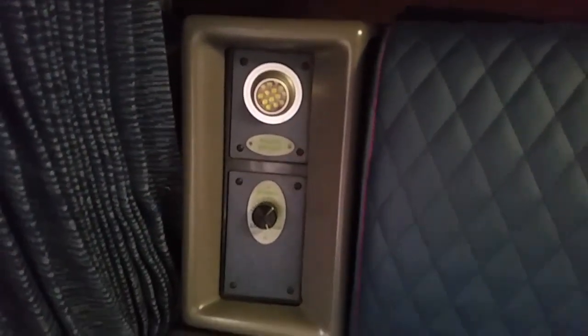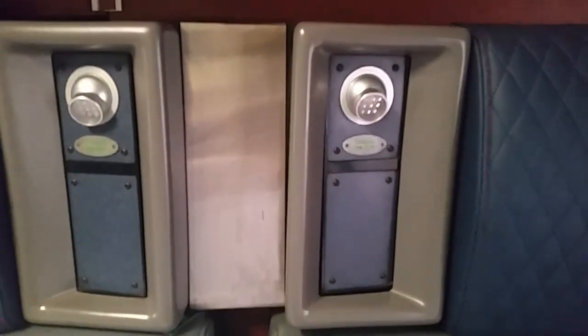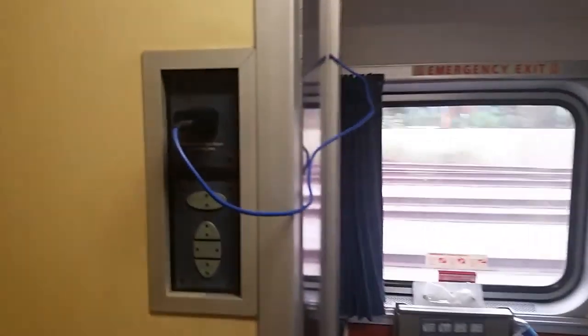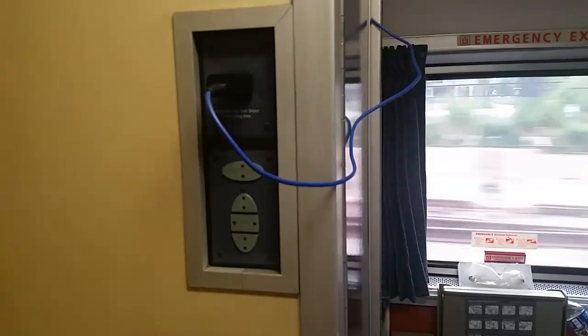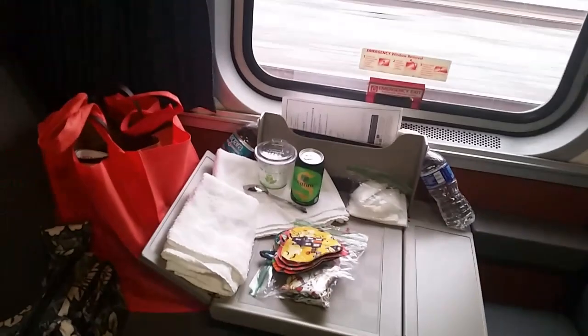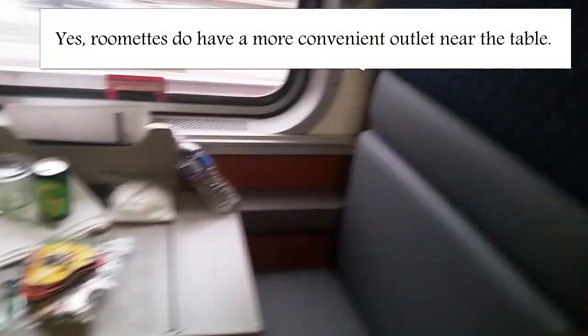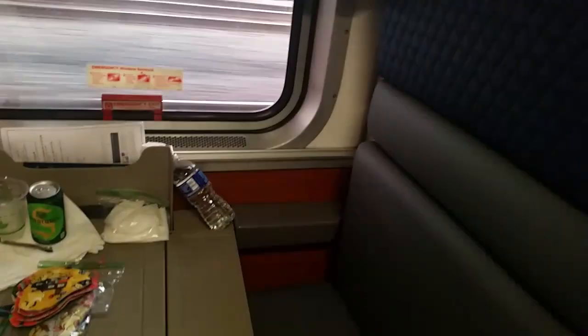So that's a light, which is touch control, and that is temperature control at the bottom. There's a couple of those, so you can really regulate your light and your, well, just the light here. Now, there's a hook for your jacket, but something that I found kind of weird is that there is one electrical outlet in here. Just one, and it is not conveniently placed. As you can see, I have my table all ready for my little sewing projects, but there's no outlet over there. So I think the roomette does have an outlet right there, but not this family sleeper car.